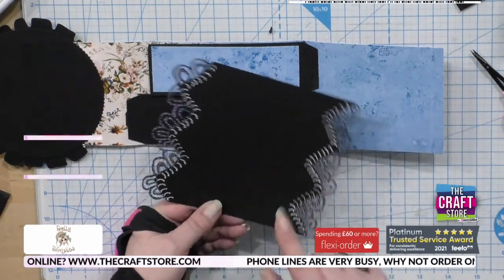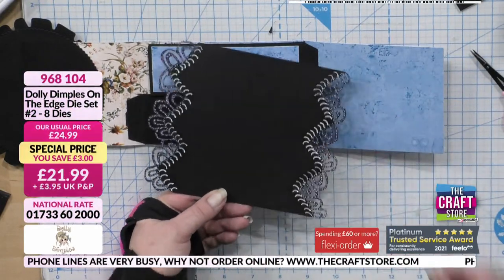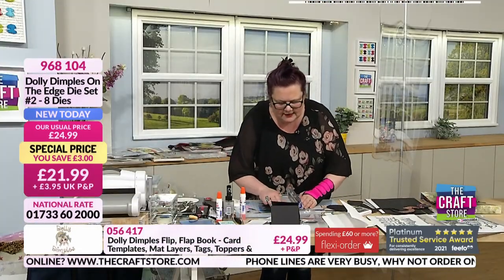Right, so I've die cut top and bottom. I've done these twiddles, but I've changed my mind. I'm not going to have it as a topper now. And I'm going to slice off and make it into a pocket. So here we go. So it'll give me a twofer because I've got one for one project and one for another. So let's get that sliced.